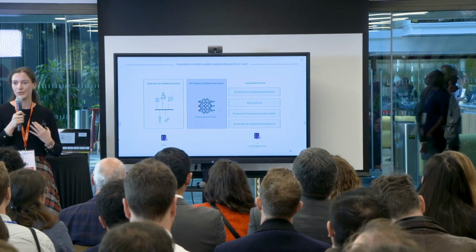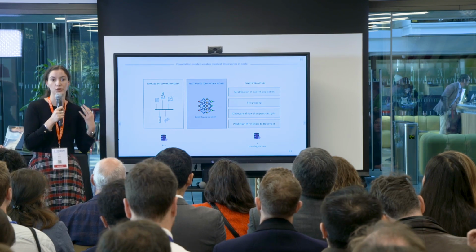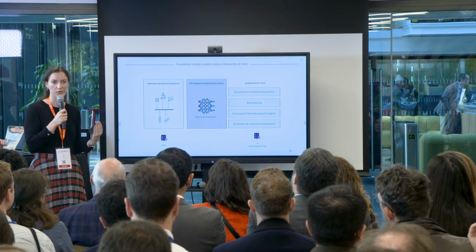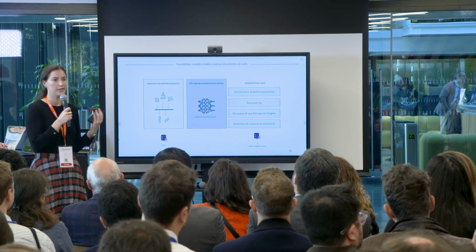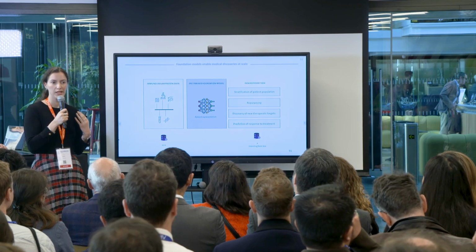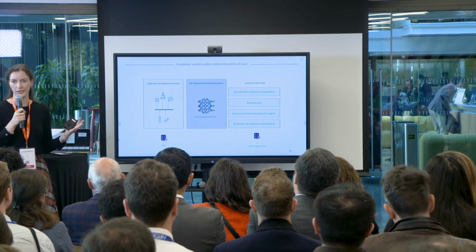So foundation models, unlike the first generation of AI that was automating a task, where basically you had a task in mind, you knew what the outcome was and you were automating it. Here we are in the second generation of AI. So basically, we are trying to identify new signals amongst a big quantity of data.